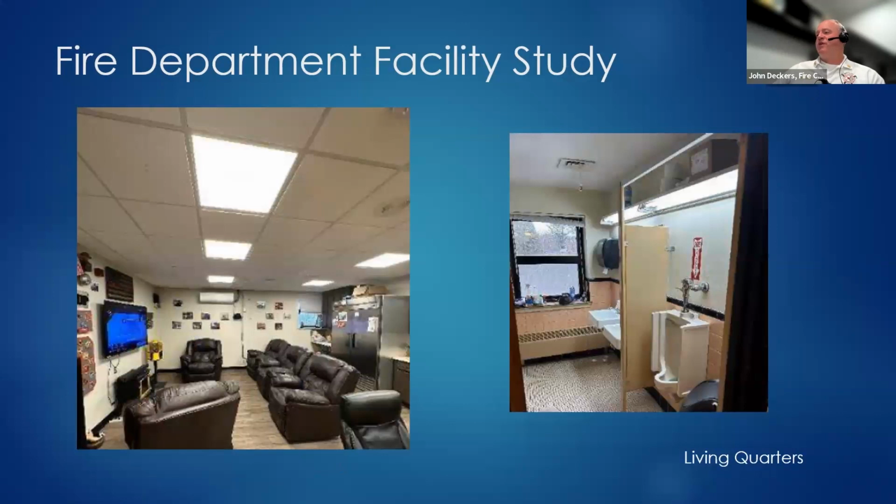Again, this is a picture on the left of the living space for the firefighters. We're jamming 7 firefighters into this small space. If you look at where the chairs are, in front of the chairs is actually the dining area. They have a table in there, so we just jam them all into this small space. We have the living quarters. This is just a quick shot of the men's bathroom.